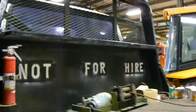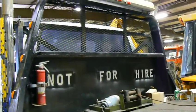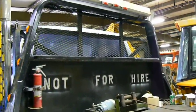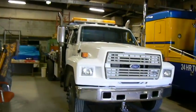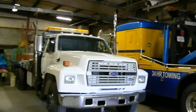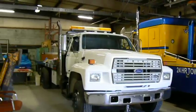There's actually holes through it, so this support bar will have to be cut out and replaced. And that's fairly straightforward given that it's a steel bed. Drove her 1,100 miles from Florida, no problems. Engine runs like the proverbial top.